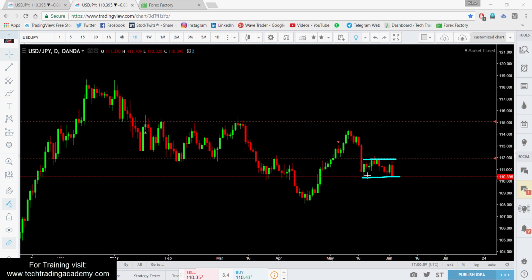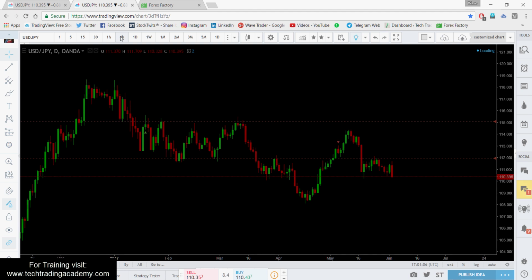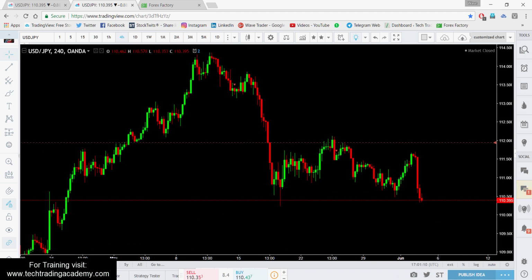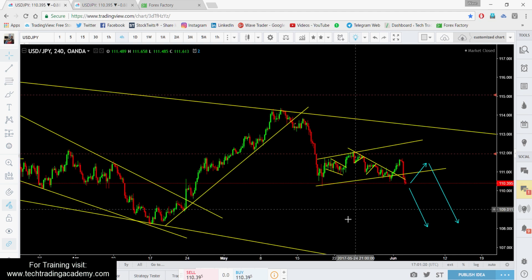And on lower time frame, we have seen this flag broken down. We are having triangle formation. We were anticipating flat formation, flat at this area, and then reversal from that area. We have seen breakout before reaching that point, meaning that we are having a triangle now.